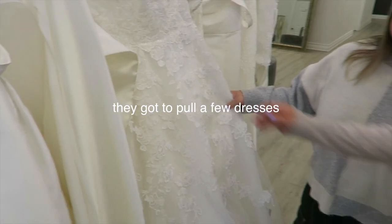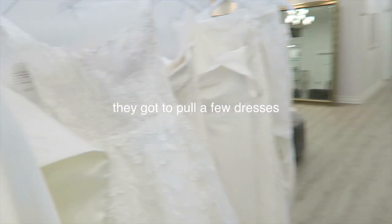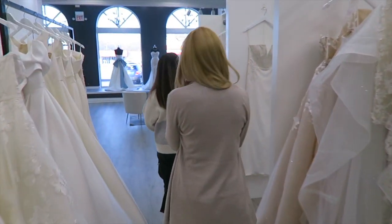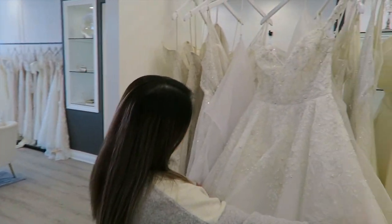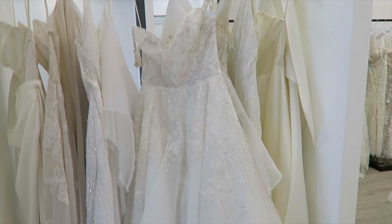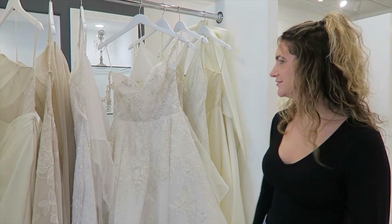We're at the second store. Maybe this one? It's in budget. We love this one. True, but then there's this one. This one. The beading. Take a moment. Take a moment for the dress. Some of the straps though, it has like the embellishment is such a lot.